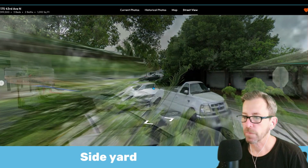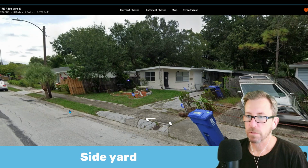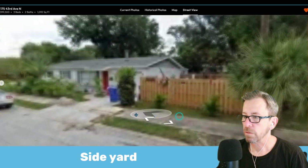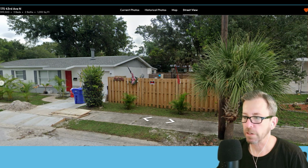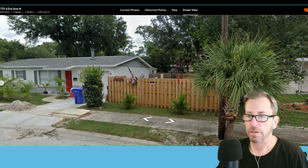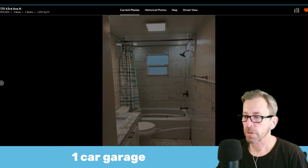However, you can easily use the side yard as your backyard. So assuming, pretty sure there's a door behind here that you can use to get to the backyard. So not much of a backyard, but a nice little side yard here, which would serve as your backyard. And then you have the full 1-car garage, which is nice.